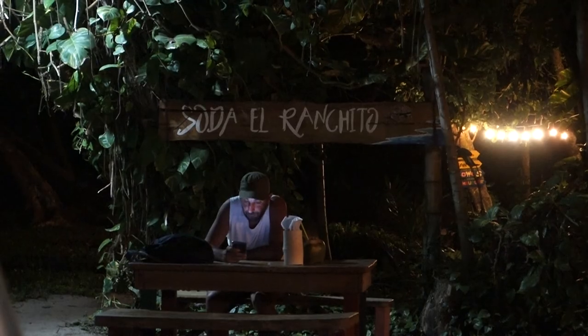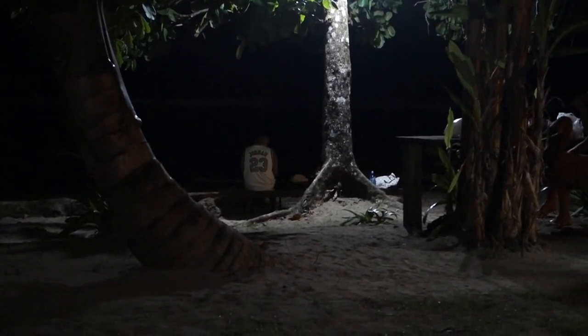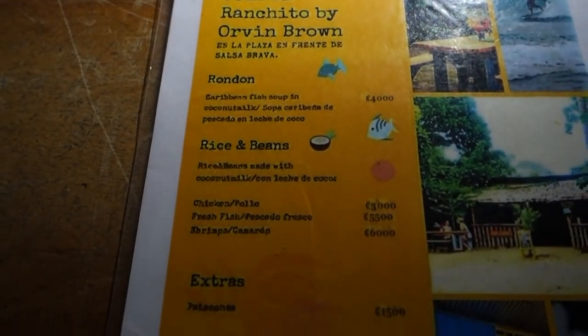And this place is tucked in and hidden right next to a famous restaurant called Salsa Bravo, and it's right on the beach. The waves are literally right next to me, and there's Caribbean music playing, everybody's enjoying their food, the sounds of the waves, and the moonlight and the beautiful weather right now. The menu here is also super simple. It just has a few classic meals here, so we're gonna try them out.